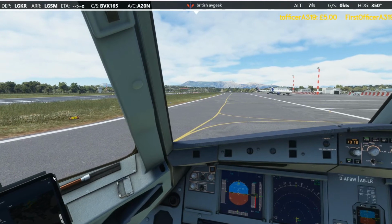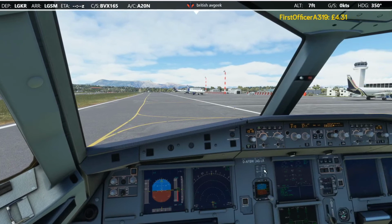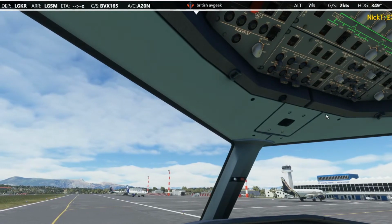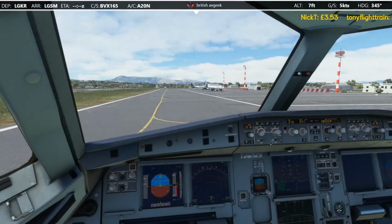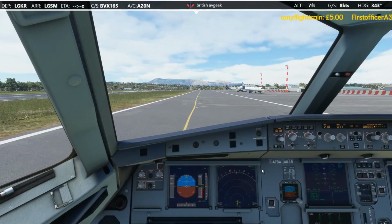Little bit of power. Ooh, gently touch the brakes. There we go. We've got our taxi lights on anyway. We can press the cabin crew all call, and that's for our cabin ready.